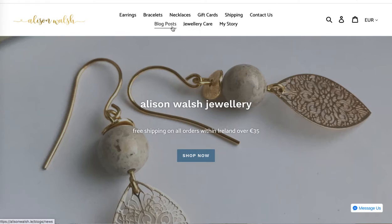And obviously, blog posts can be just made as a blog to save space, but having all of those elements in one line will give you this kind of more polished, more elegant look, which will further help to improve your conversion rate. You've got Alison Walsh jewelry as a tagline.